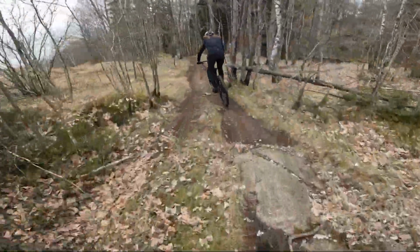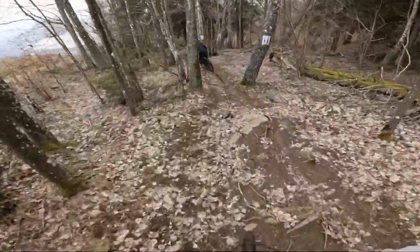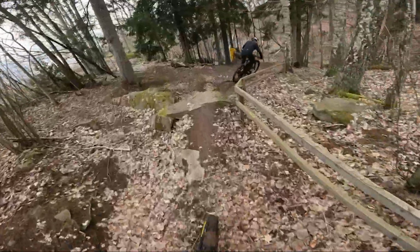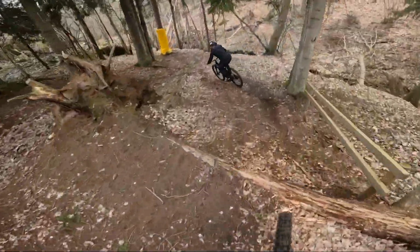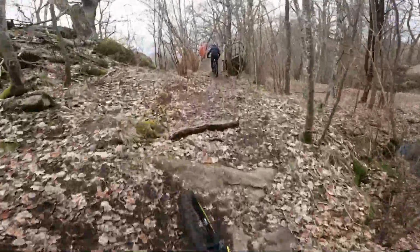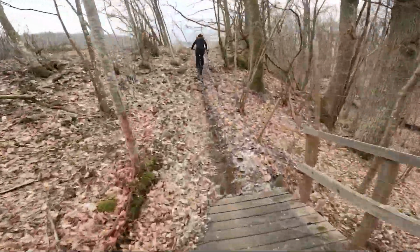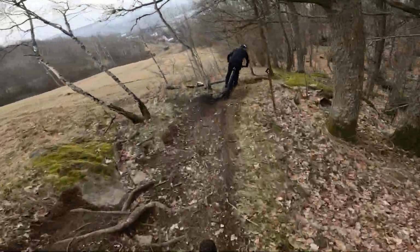See, Hampus has backed off a bit for me. Thank you very much, sir. That bit's so good. And this Hampus is getting quite wide there. I'm pushing it in a bit more. Oh, and he's getting up over this root. Super nice. There's chicken wire all over that, so there's plenty of grip.